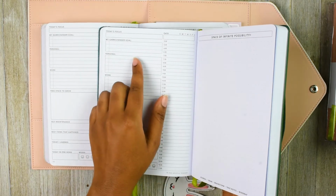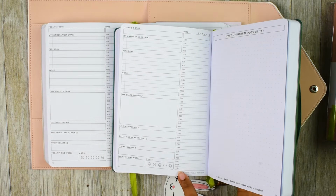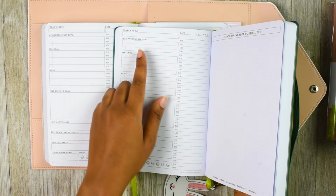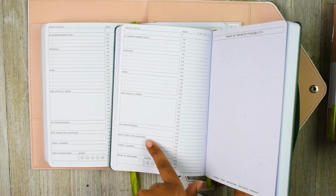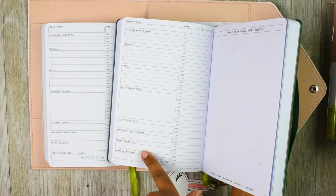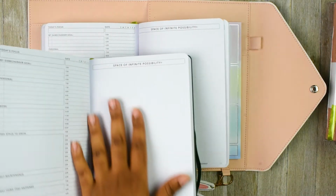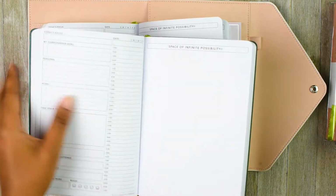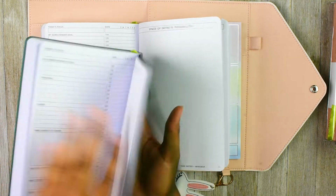Today's focus, yep, you get your game changer goal. It's still 5 to 11 for the hours, and you get half hours, you know. Game changer goal, personal work section, free space to grow, self-maintenance, best thing that happened. Today I learned, today in one word, and your move. And then you get your space of infinite possibilities. So that is how, oh, and also you get dot grid pages at the very back.